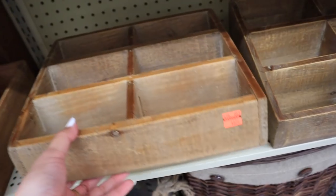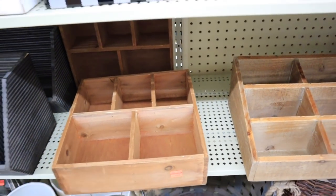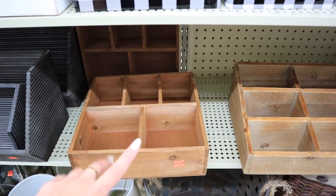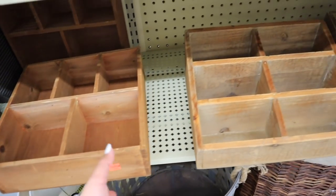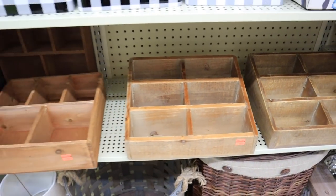And this is $874. And then this one's only $499. And these are nice because they're wood. They're not as easy to clean as like acrylic. So maybe you wouldn't want to do anything too messy in these, but just another idea.